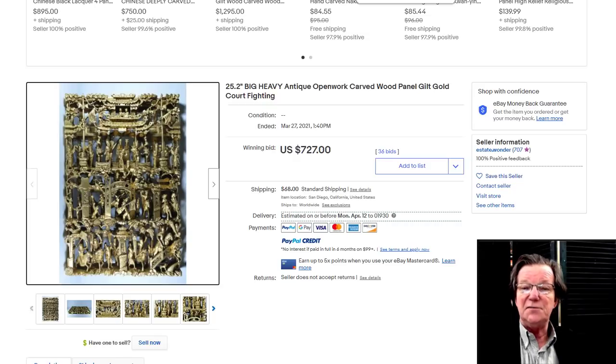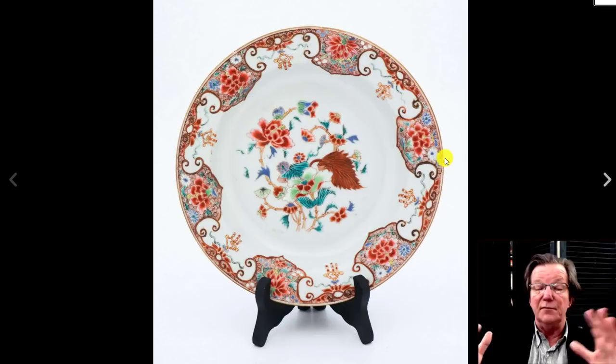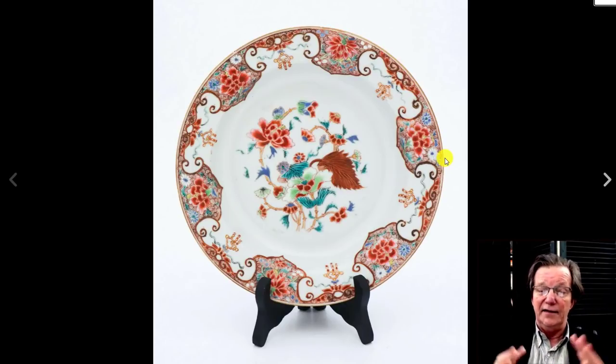And this was a good size too. It was 25 inches tall. Nice big panel. Those are great hanging on walls, by the way. You can put lights behind them, put LED string lights behind them, and illuminate them, get them set right, and they can really be very atmospheric and quite elegant.